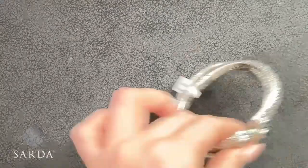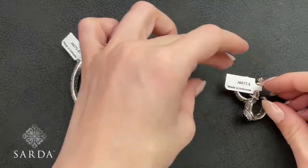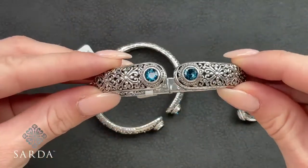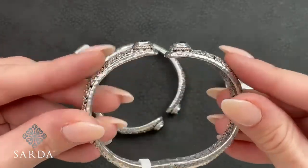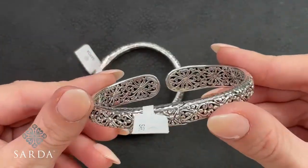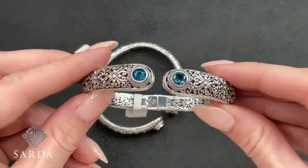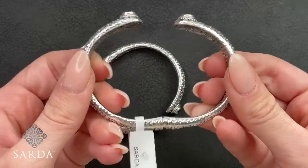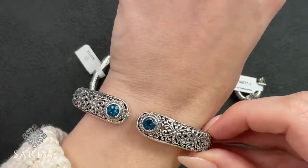All right, so next up is J6075 and 6077. So this is a London blue topaz bracelet. We have it in two sizes, J6075. We have a size 7 fitting a 6 to 7 inch wrist. Then we have a size 7.5. It's gonna fit a 6.5 to a 7.5 inch wrist, $219.99. The color of these blue topazes is fantastic.